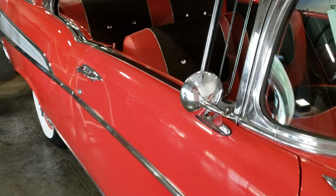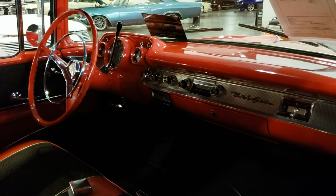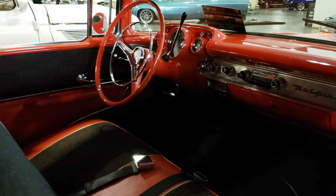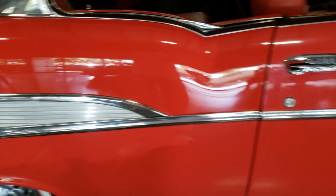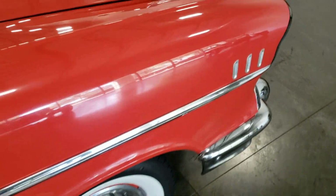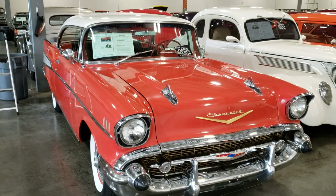This is a nice car, asking $47,000 for this baby. '57 Chevy. My dad used to have a four-door. It didn't look like this. Thing's beautiful. It's been completely restored, probably a couple years ago. The paint's really nice on it. White walls. Pretty sure it's got a 283 in it. Chrome's all been redone on it and everything.